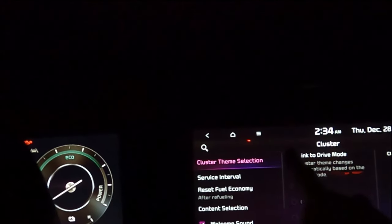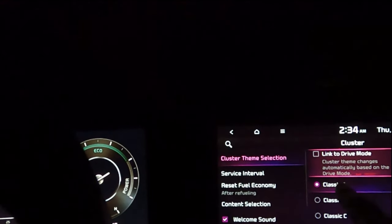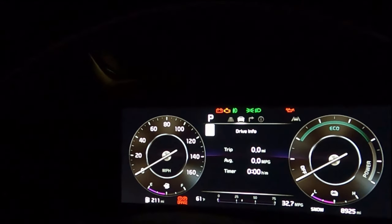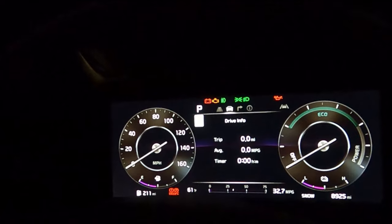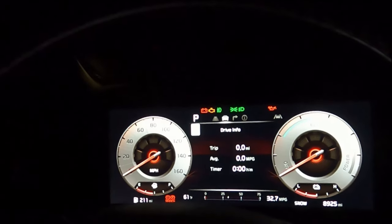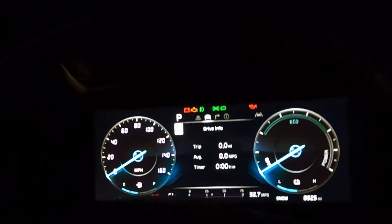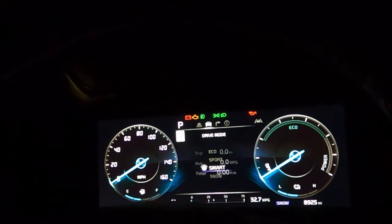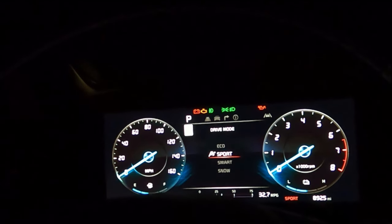Now, if you don't want it linked to drive mode, you could have it different settings here, Classic A, B, and C. That's Classic A. That's Classic B. And it's Classic C. And it will not change.